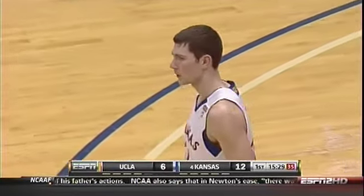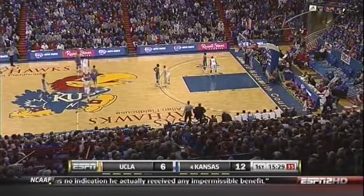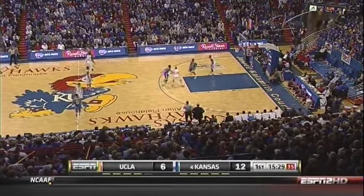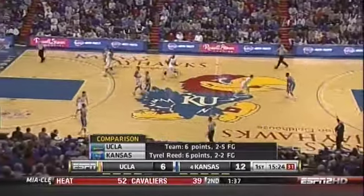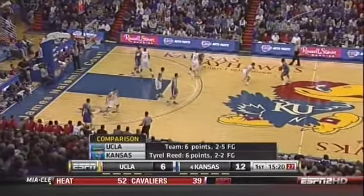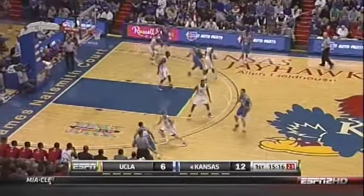ESPN's exclusive. Ryan, thanks. And Kansas, of course, going for its 64th in a row here at Allen Fieldhouse. And Tyrell Reed and Markieff Morris both off to good starts. Well, it's interesting. There's not a player on this team except Brady Morningstar, and he redshirted that year, 2007, the last time Kansas lost at home. It was a game. A&M came in and beat them with AC Law, Billy Gillespie, the coach.